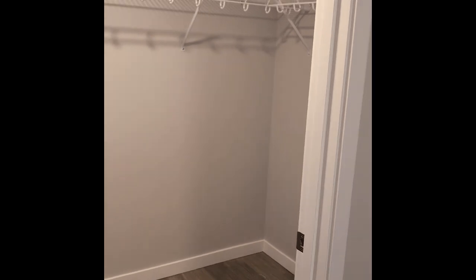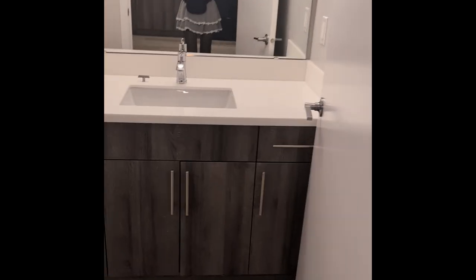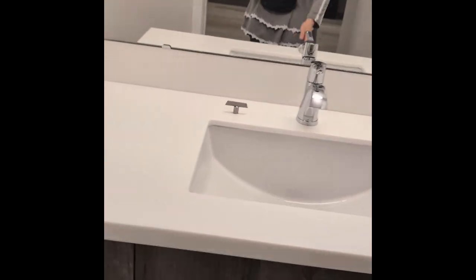Lastly, here's the bathroom. It has a nice shower. I wish it had a bathtub because a bathtub makes life easier with little kids, but we will make it work.